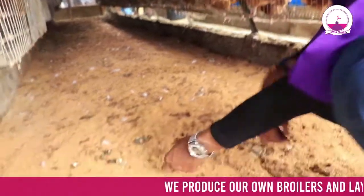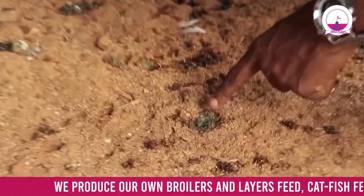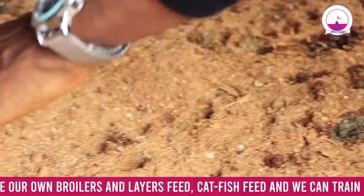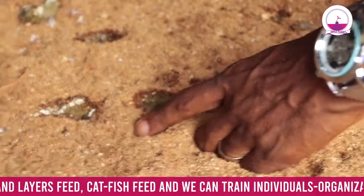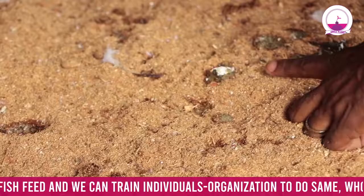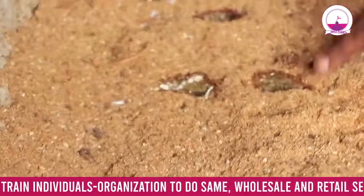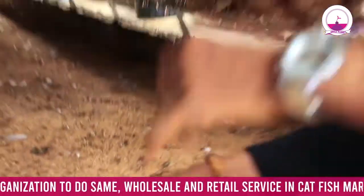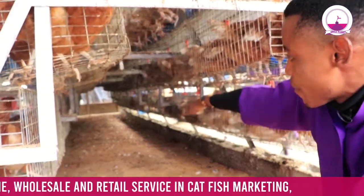Like here now, from time to time you can monitor how their excreta is. Once you see anything that is watery of this type, you need to deworm them. In most cases, you must ensure you deworm your birds. Then this is from the feeds. So when it's like this, meaning they are okay. But when you see all this wet one, it shows that you need to watch out in case there's anything that is not going well. And also you can see beneath here is very clean.